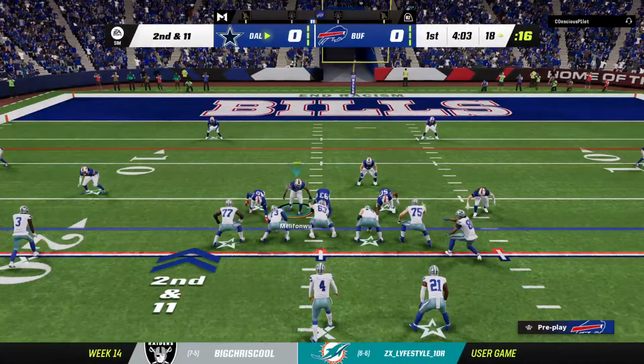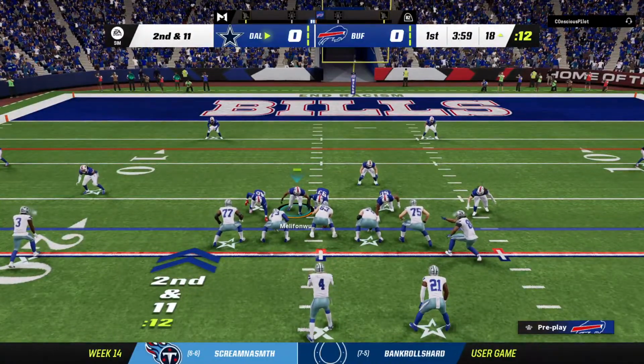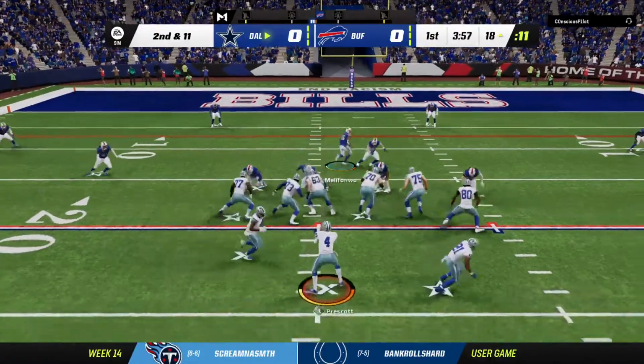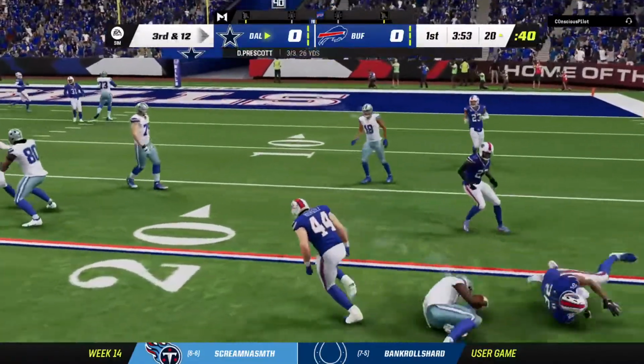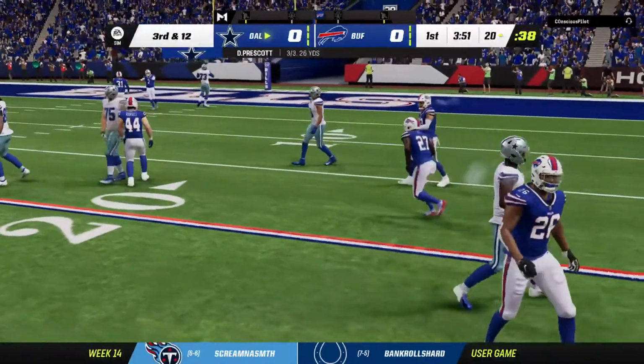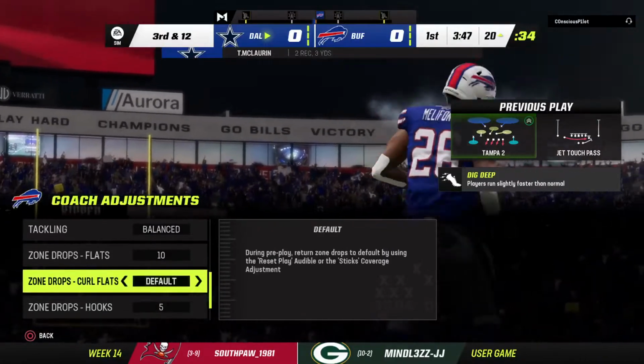Here's 2nd and 11. Running the jet sweep as Prescott bats it forward. And they go the wrong way here. Knocked back to the 20. This defense not fooled one bit on that touch pass.